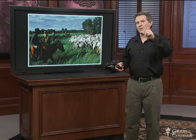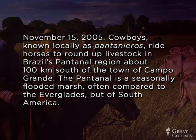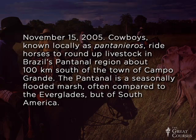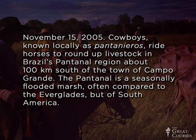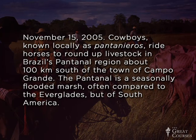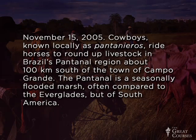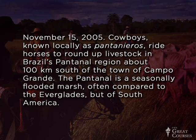A good caption might read this way: November 15th, 2005. Cowboys, known locally as Pantaneiros, ride horses to round up livestock in Brazil's Pantanal region, about 100 kilometers south of the town of Campo Grande. The Pantanal is a seasonally flooded marsh, often compared to the Everglades, but of South America.